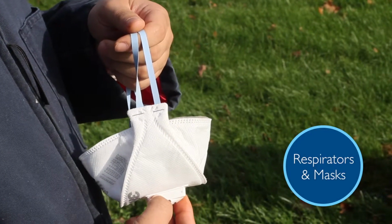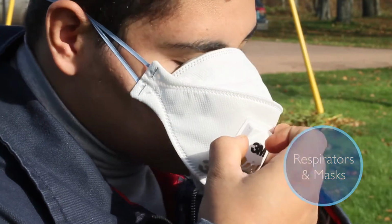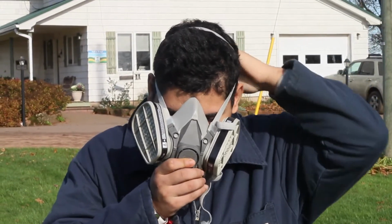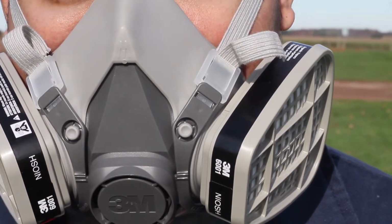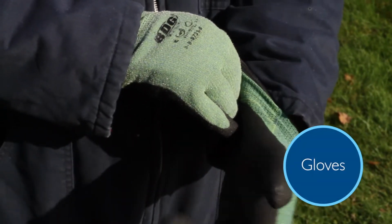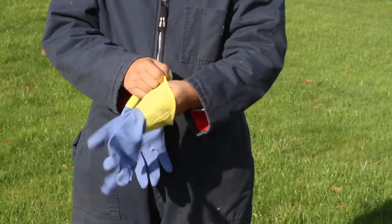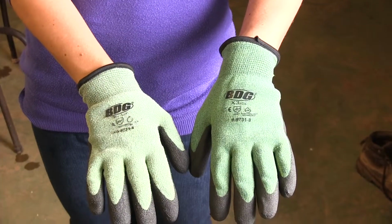Respirators and masks. Respirators and masks are used to protect you from breathing in toxins and dust particles into your lungs. Respirators are commonly used when working around chemicals, manure pits, silos, and dusty areas. There are several types of respirators available depending on the type of job you are doing. Gloves. Gloves are used when handling animals, chemicals, wood that may splinter, and when cutting crops and meat. There are many different types of gloves available. Make sure you use the proper type for the job you are doing.